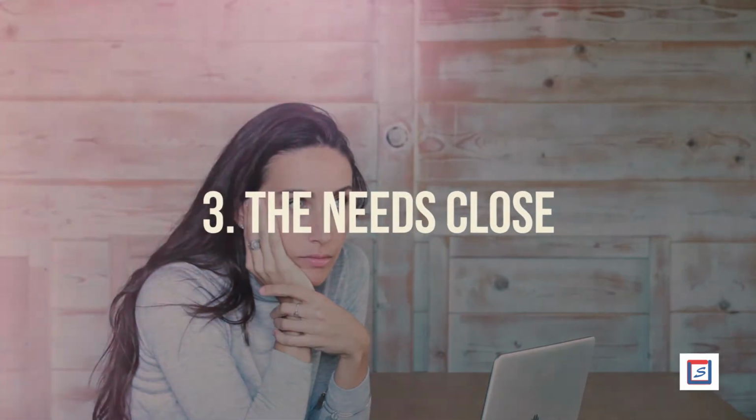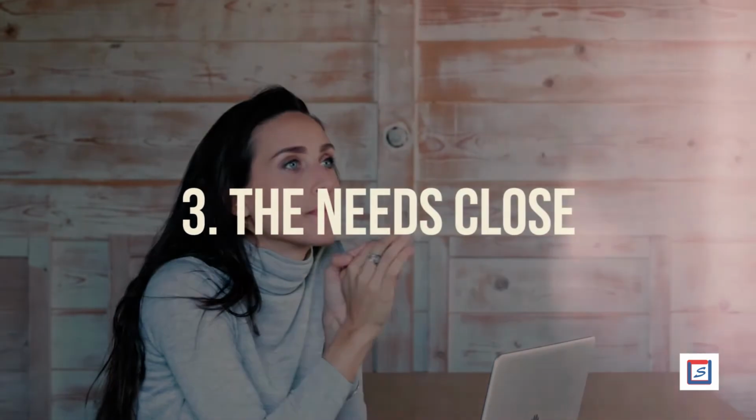Number 3. The Needs Close. The needs close works in a condition when the customer is unsure of whether or not he should purchase the product. The gist of how to close sales in such a situation lies within making the customer realize how the product or service suits his or her needs in an optimal way.